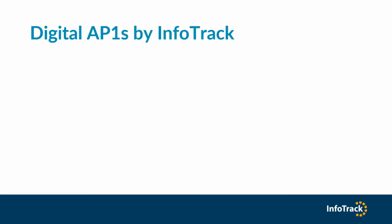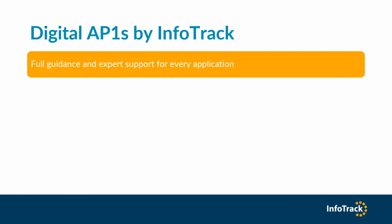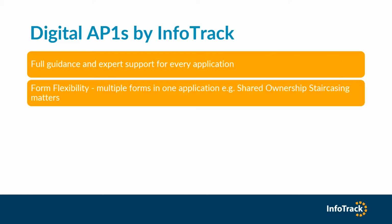So what do digital AP1s by InfoTrack look like? You'll get full guidance and expert support for every application. It's form flexibility, so you can do multiple forms in one application, like shared ownership and staircasing matters.